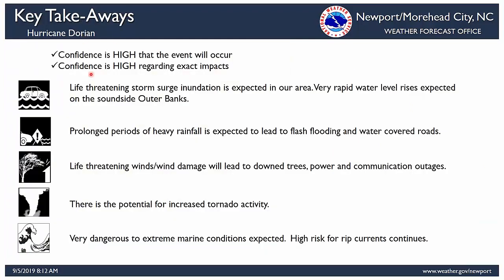So confidence is high, life-threatening storm surge, and the main emphasis, very rapid rise of water, especially on the sound side Outer Banks. As Dorian approaches, it will be more of a gradual rise for places like Bogue Banks and the oceanfront areas. That rapid rise is more as the storm departs to the north and east, and we see that wind shift around to the northwest.